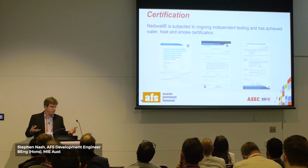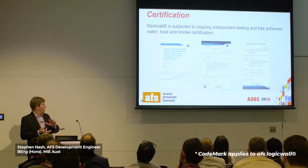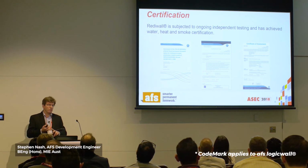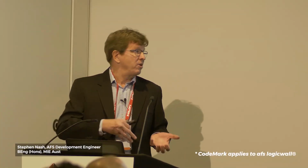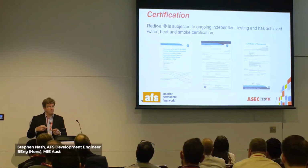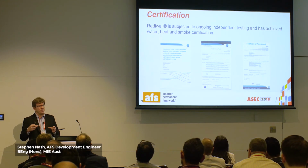We've also got all the standard certification along with Code Mark. But fundamentally it's a reinforced concrete wall, so we're certifying the formwork, but the actual design of the wall itself is being covered by the project designer and his design of the wall.